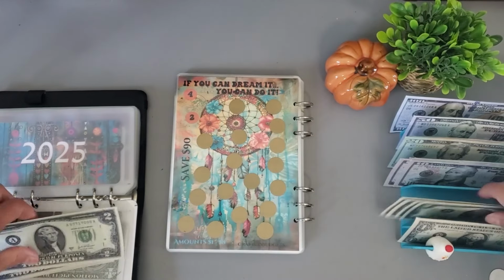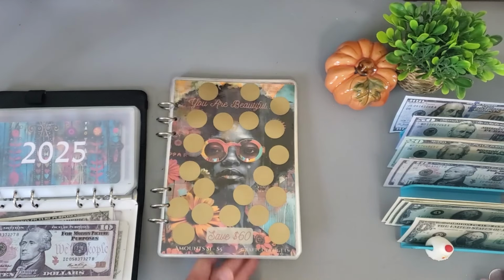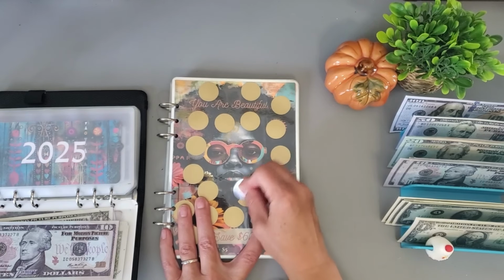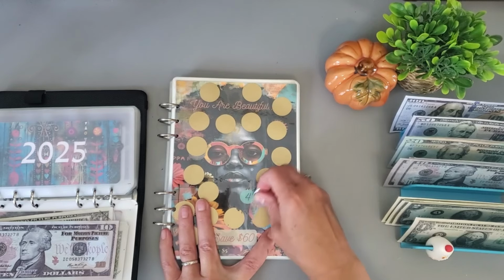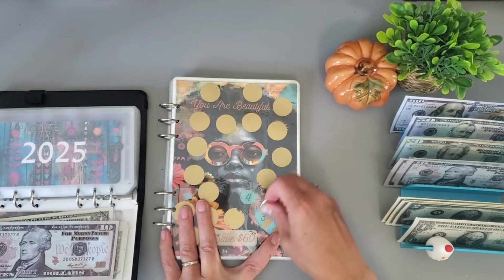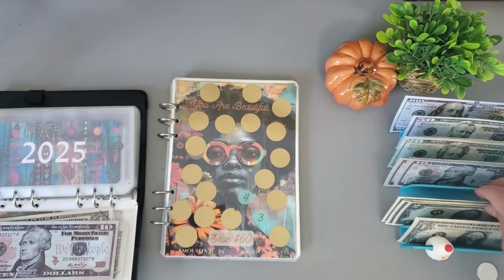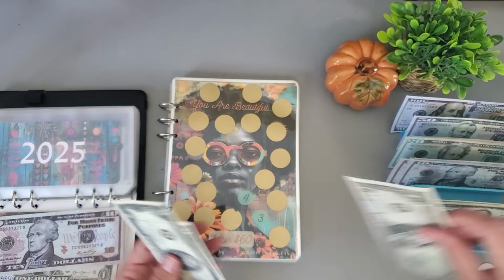2. Well, let's put this 4 back and grab a 10. And then we have this beautiful page that says, "You are beautiful." I just love the graphics in this book. So we have a 4 and a 3 for $7. 2, 4, 6, 7.